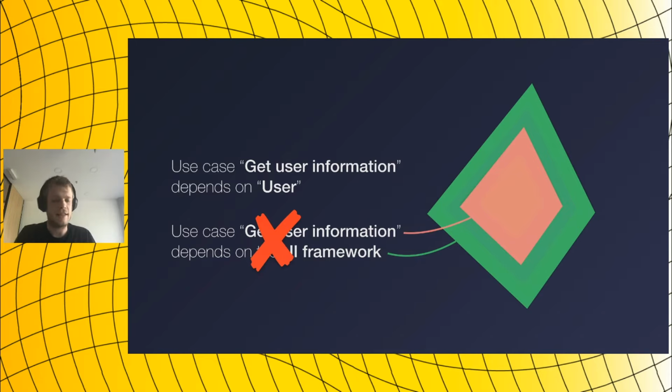Notice that this has several reasons, and maybe one of the most important ones is that if we wanted to test this use case, this get user information test, we would need to instantiate the whole framework. The setup would be much more complex, and changing the framework would make the use case change, and this is something undesirable.